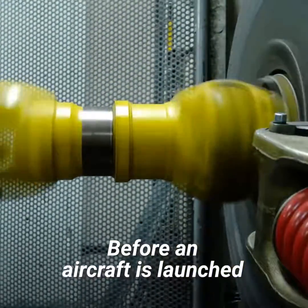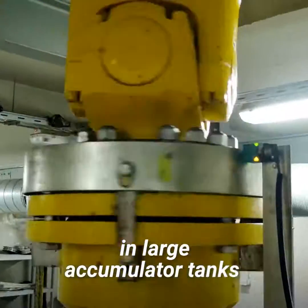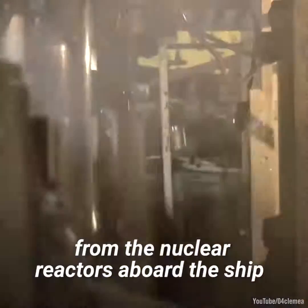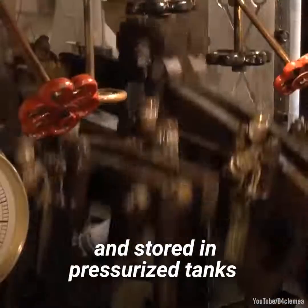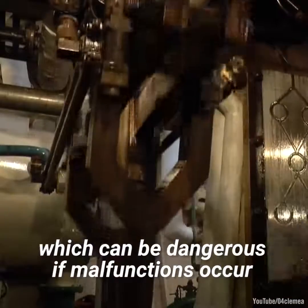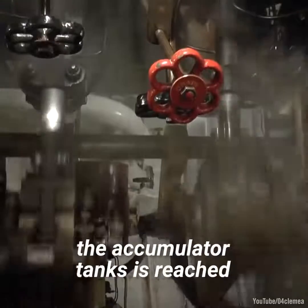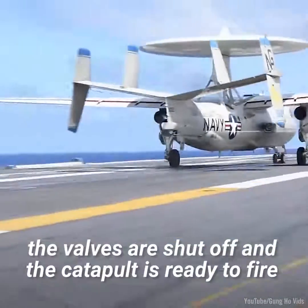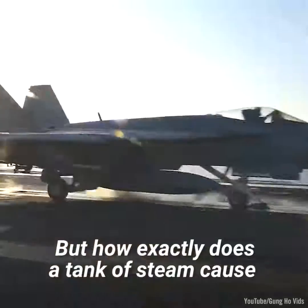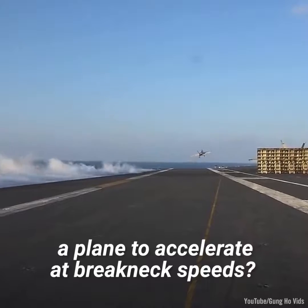Before an aircraft is launched, high-pressure steam is collected in large accumulator tanks. This steam is siphoned off from the nuclear reactors aboard the ship and stored in pressurized tanks, which can be dangerous if malfunctions occur. Once the desired pressure of the accumulator tanks is reached, the valves are shut off and the catapult is ready to fire. But how exactly does a tank of steam cause a plane to accelerate at breakneck speeds?